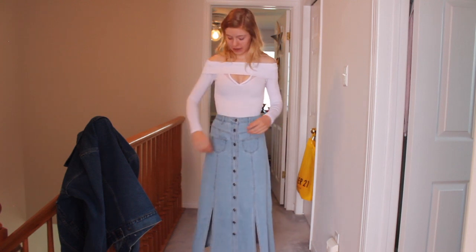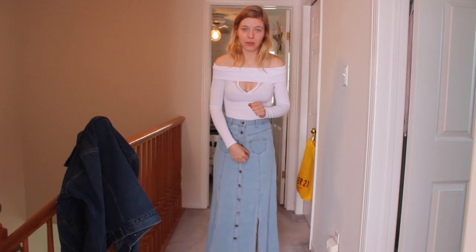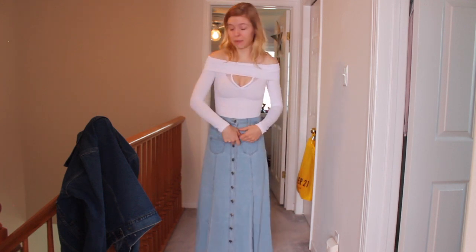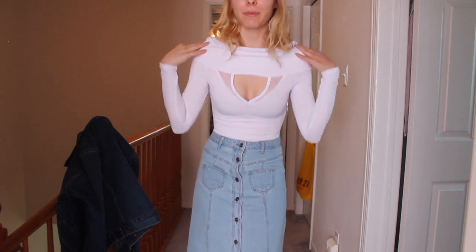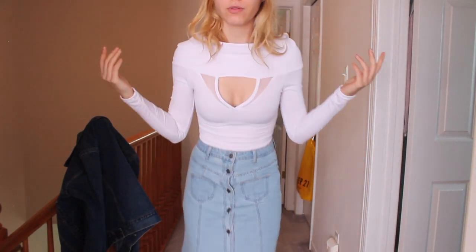And yeah, so the minute I go to do anything, like when I pulled this on and did up the buttons to the bodysuit at the bottom, and then I adjusted the shoulders, I then pulled on the skirt and did up the buttons for the skirt, and I went to move, and I came forward to look in the window, and there it goes again. So now it's up.